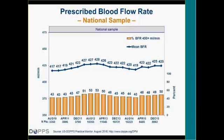Now, I should note that DOPPS 6, which began in April of 2015, may explain some of the brief increase from 419 to 423 between December 2014 and April 2015. Looking at continuing units, the mean blood flow rate among facilities that were participating in both DOPPS 5 and DOPPS 6 suggests that the blood flow rate has not actually changed dramatically in 2015. Next slide.